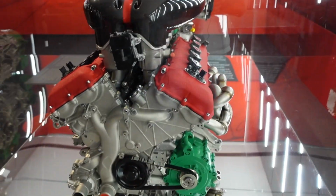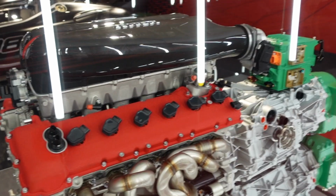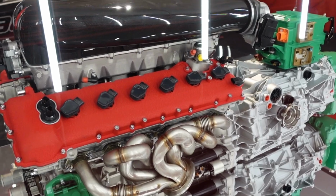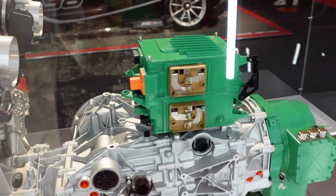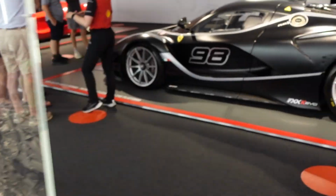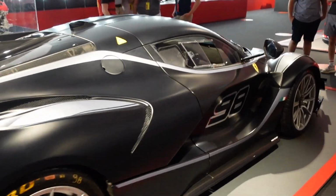Under 3 seconds from 0 to 100 is crazy fast for a rear-wheel driven car. So yeah, that's what the KERS system does. And maybe also some extra boost when you're on the track. Maybe you also have a button to push when you maybe are overtaking or something. It's really cool. Yeah, really nice to share this very cool engine, to see it more closely. Yeah, the FXX-K Evo, probably the fastest car to take on a track. Nice torque. Really cool, this one. Really like it.